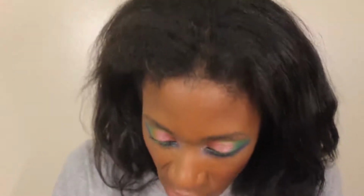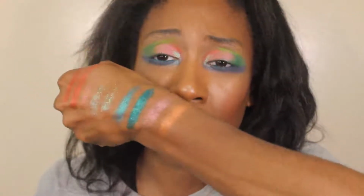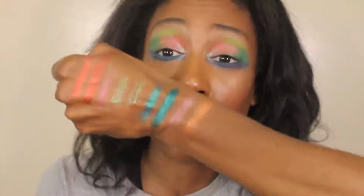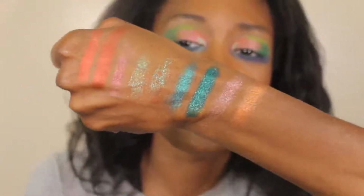Okay, so the shade Tangerine and the shade Current Apple have a weird texture to them. I don't know what that's about. It feels kind of rough. It's not smooth like the other ones were. I don't know what's going on with that, but I forgot to show you. So this is it right here.